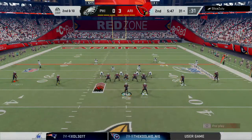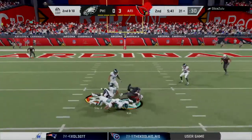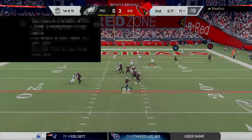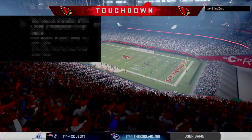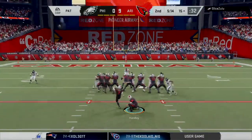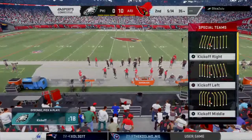Line of scrimmage, the 31 as they line up 2nd and 10. Here's Murray. Open man is Kirk, complete. And down inside the 15, shy of the 10. His first catch in this game. First down, Murray. And Fitzgerald. Larry Fitzgerald there to make the grab. And the Cardinals push further out in front. Gonzalez able to tack on the PAT. And the lead grows to 10-0.